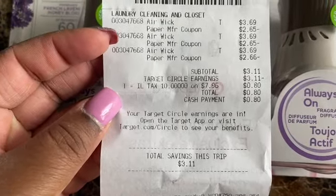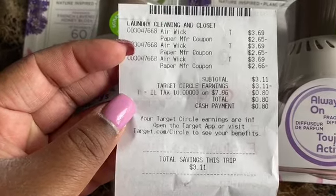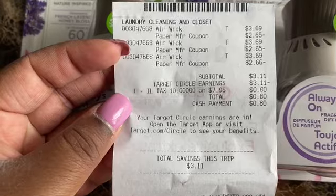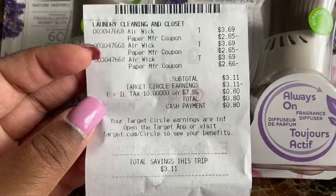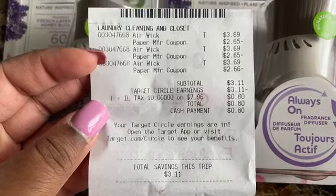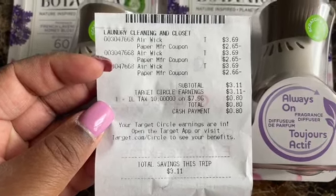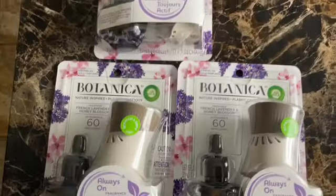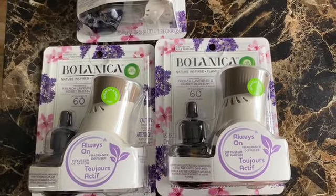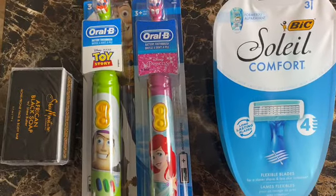That $3.11 I had earned from my Target Circle. So I had $3.11 in my account to be used towards anything that I buy in the store. So I used that. It was exactly what I owed, $3.11. That's funny. All right, so I had to pay out of pocket 80 cents. So all I had to pay out of pocket was 80 cents for this first transaction. Okay. All right, so the next deal I did was this deal.